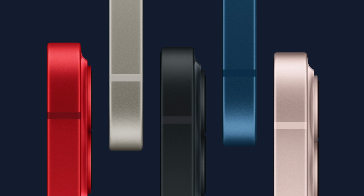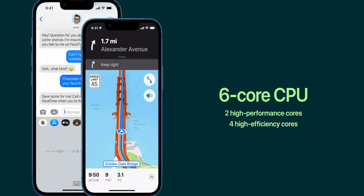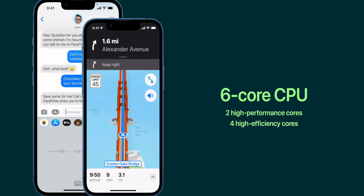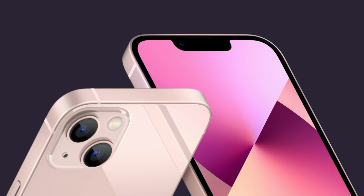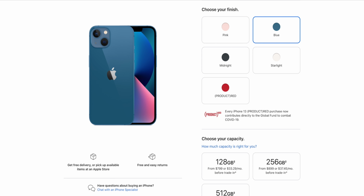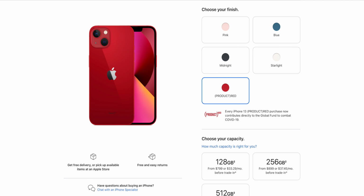So starting off, Apple dropped their iPhone 13. iPhone 13 and iPhone mini, they kind of kept those two together, similar specs, and they don't have the Pro features, but these pretty much look the same. We're looking at a very unchanged body for the most part, but in terms of colors, we're looking at pink, blue, midnight, starlight, and product red. So those are your options in terms of colors, starlight being the newest one, new name anyway.